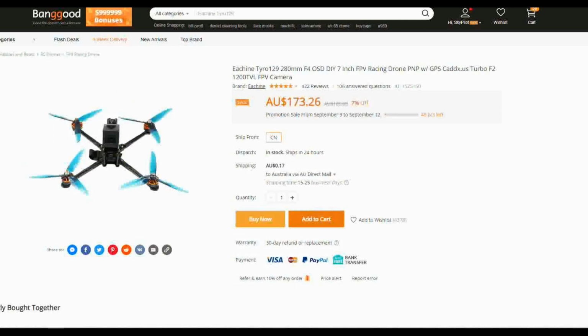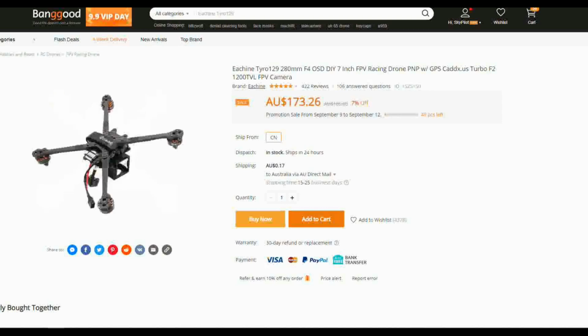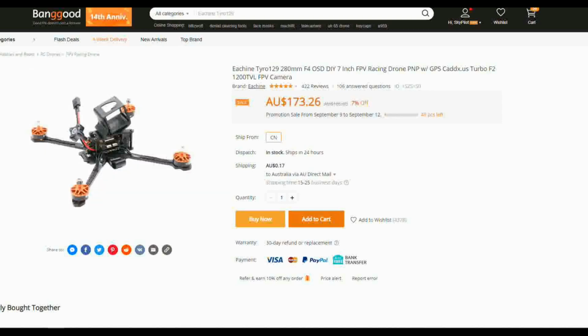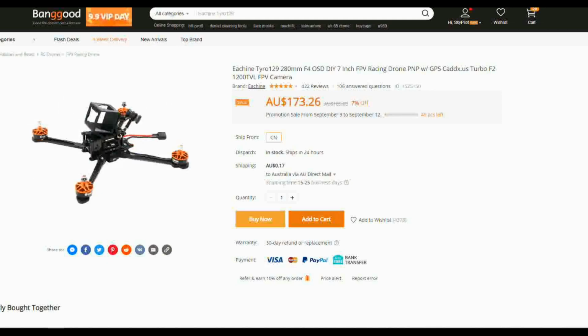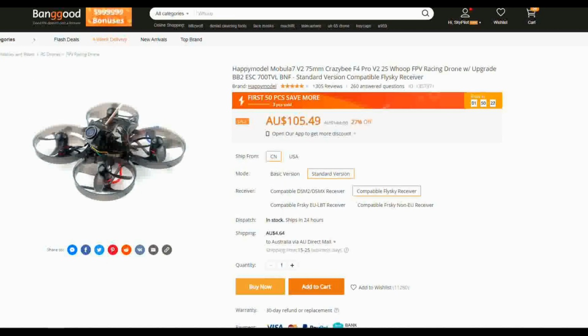Getting into some quads and some races here. Eachine Tyro, really popular unit. Again, we're looking at 7% off for that unit. So the Tyro 129, really popular unit. As you can see, that's a savings of around 7%, and there's 49 left. I'll skim through these.